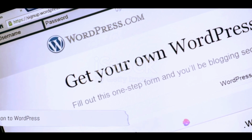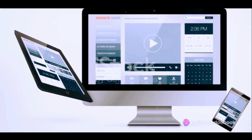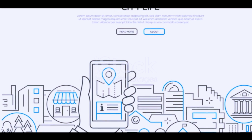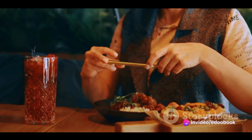Have you ever wondered how to create your own website? Today, we're delving into the world of WordPress, a popular platform known for its user-friendliness and versatility. It's the secret behind millions of websites worldwide, and the best part? You don't need any coding knowledge to use it. With WordPress, building a website is as easy as pie.